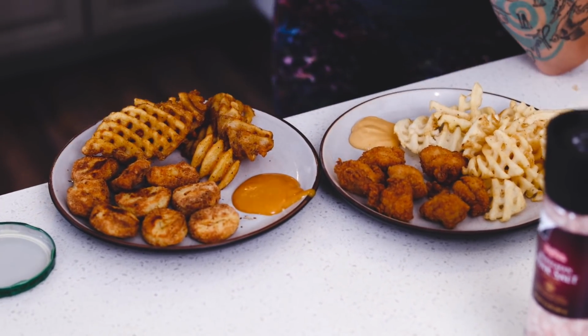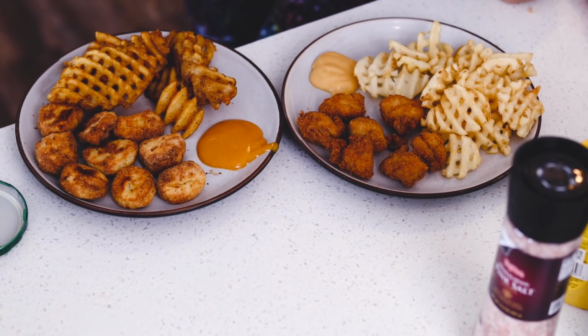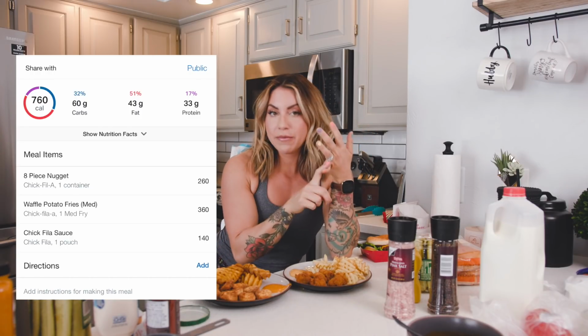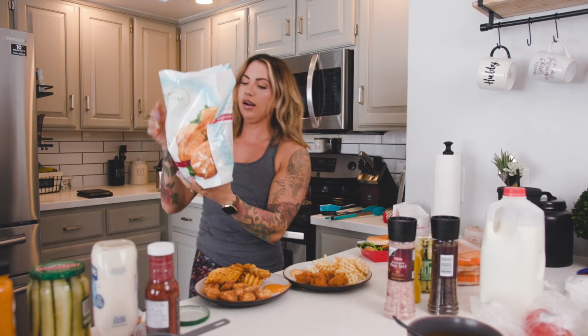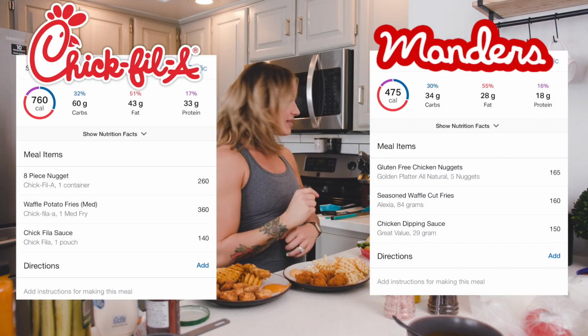Healthier version. So before I take my taste test of my version, I'm going to pop up the macros for this meal from Chick-fil-A, including the sauce. So 8-piece chicken nuggets, a side of fries with Chick-fil-A sauce, in comparison to, let me grab my bag of nuggets here. For these nuggets, which would be 5 pieces, but they are bigger, so keep that in mind. 5 pieces, 8 grams of fat, 7 carb, 16 protein. So I'm pretty sure that beats out Chick-fil-A, but we'll see when I pop the comparison up. And 1 serving of Alexia fries.